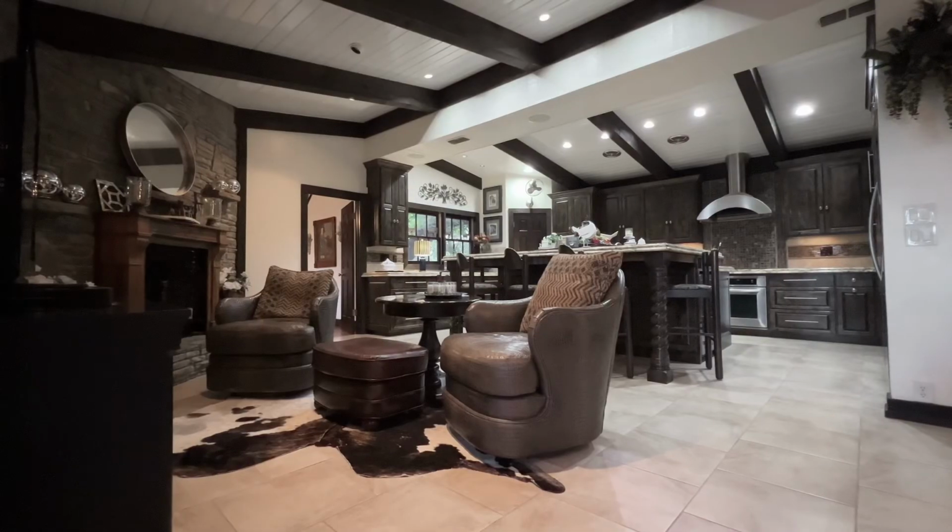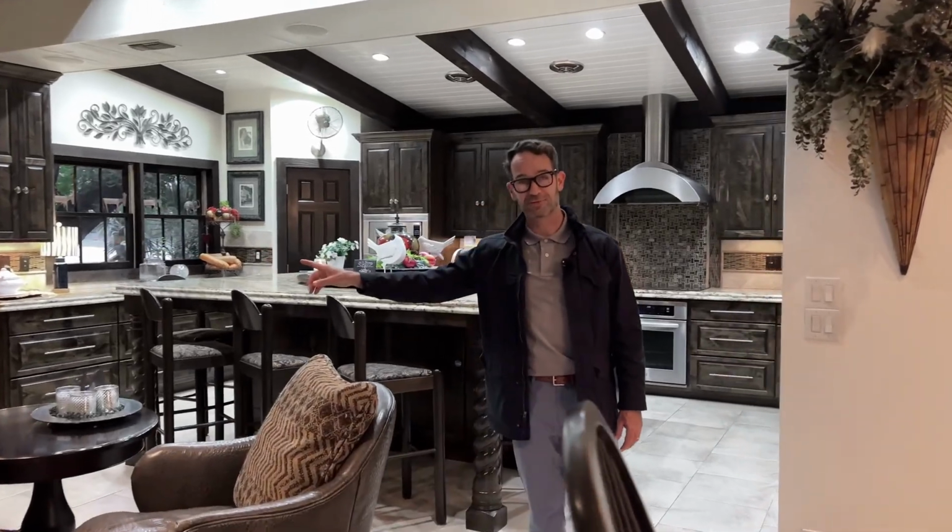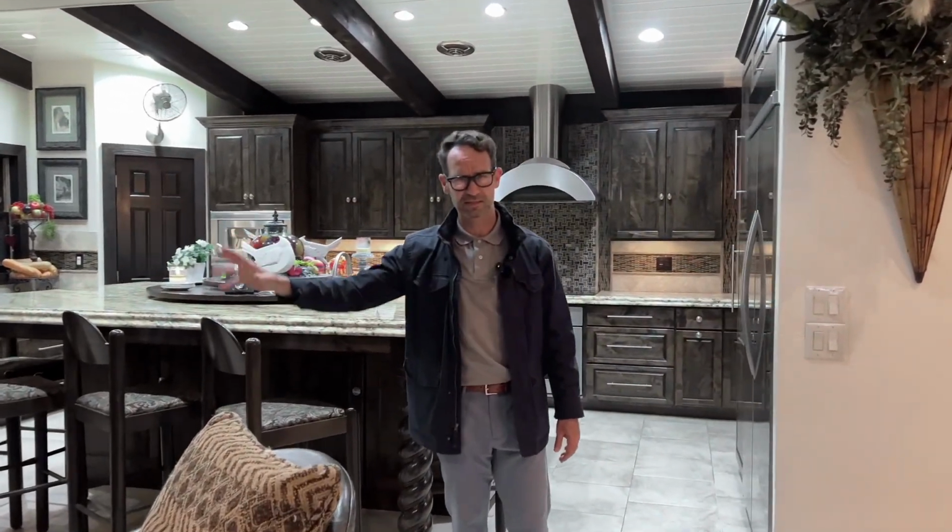There's also another sitting room. We have a small TV area in the kitchen area. There's also another wood-burning fireplace. I think this is number 5 or 6 in here.